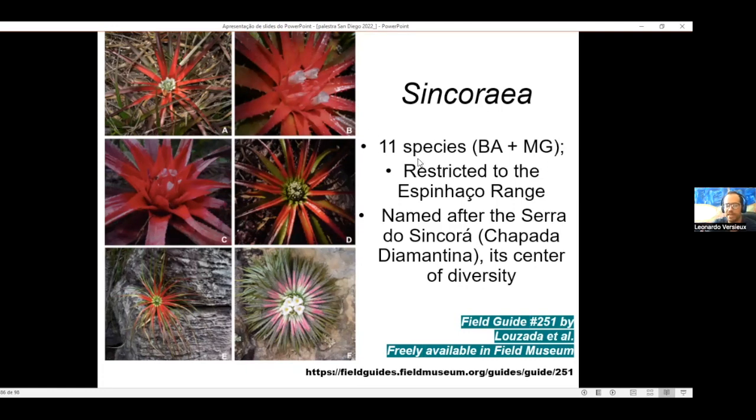Syncoria now has 11 species. Endemic to the Espinhaço, it is only in the Espinhaço. Most of them, 10 out of 11, are from Bahia. And only Syncoria humilis, a very delicate plant with this pink half portion of the leaves, is endemic to Minas Gerais, to Grão-Mogol, close to the border with Bahia.